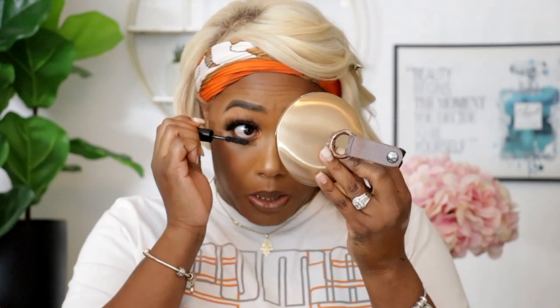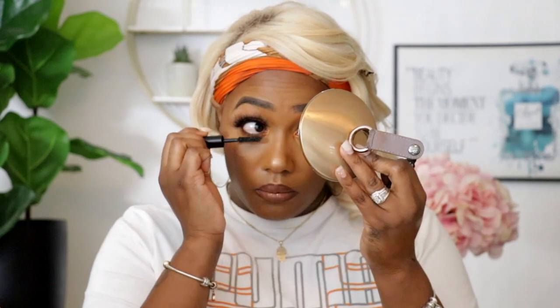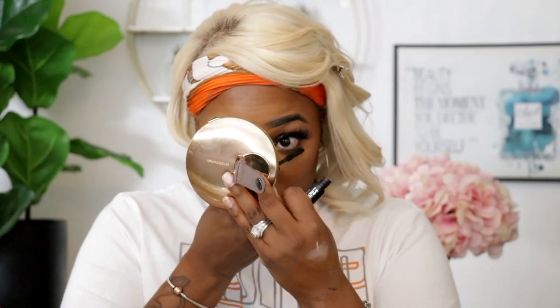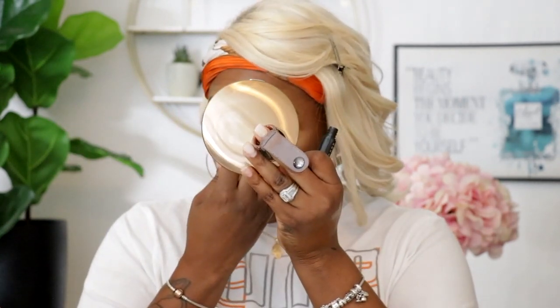All right, so you guys already know I gotta do these bottom lashes. I'm gonna take my Marc Jacobs Velvet Noir. I have like 10,000 of these laying around the house. So I'm just gonna apply my mascara to my bottom lash line. I'm just gonna go over it probably two times, maybe three. I let it dry for a little bit, and then I reapply. So yeah. Second coat, second coat. I think I just really applied two coats.